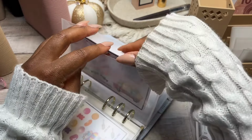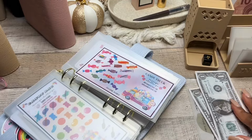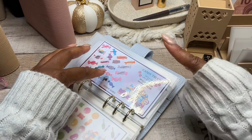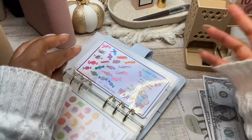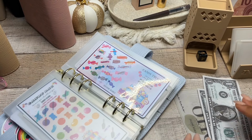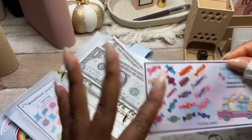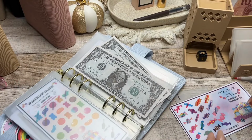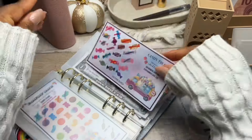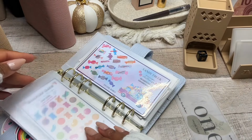And last but not least is going to be the candy truck. We have $2 in here so far. For this one, if it's an odd number, you save $1, and if it's an even number, you save $2. All right, that is an even number, so that is going to be $2 into the candy truck. And we're going to take one candy off of this. I think that's all that I can do.